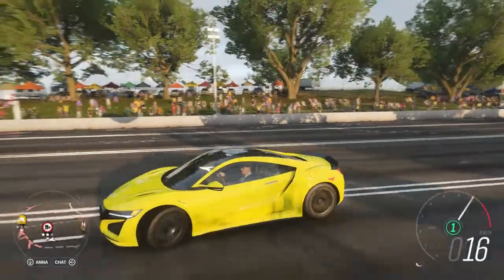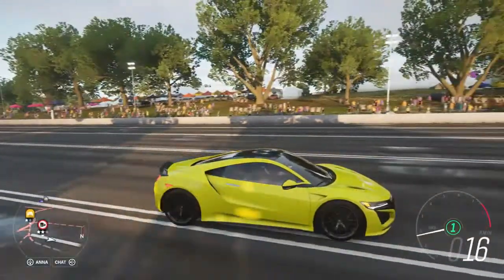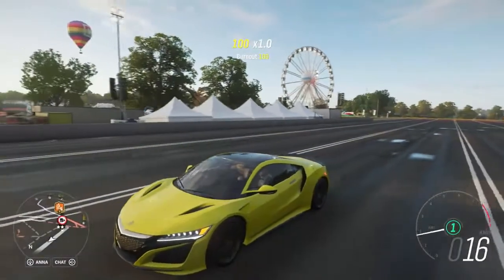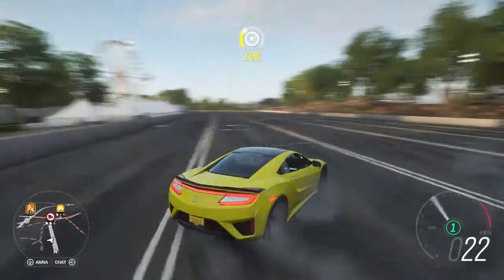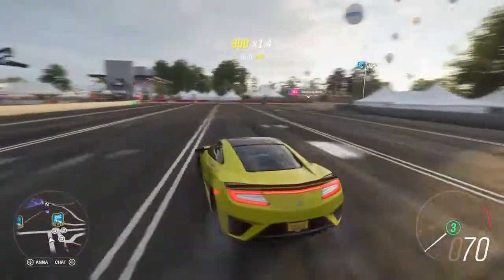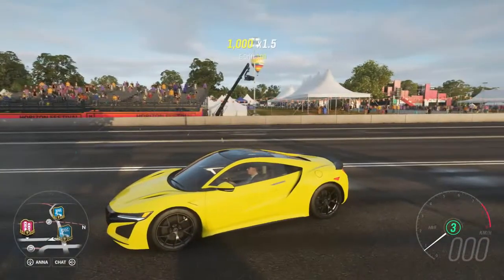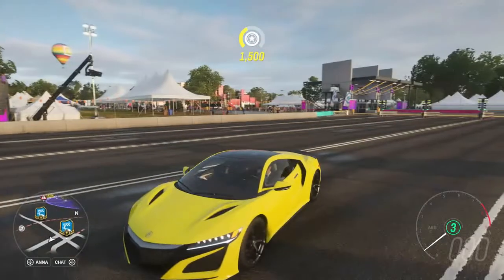But not surprisingly, that Acura NSX absolutely killing it. 10.6 versus that 13.5, which is pretty much a 3-second difference, which for those of you guys who actually go to the drag strip, it's amazing what a half a second between cars will actually look like as far as distance goes. So you can imagine what 3 whole seconds looks like.